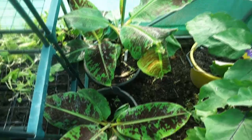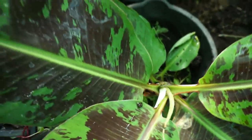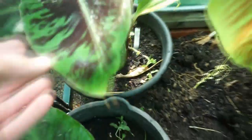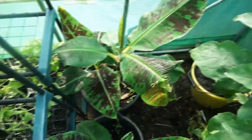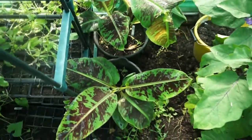So here are some pups I took. So young Dwarf Cavendish plants, they look really beautiful. Look at that lovely pattern on them. In fact, this pup here has actually put up a pup of its own. So you can actually propagate your own supply of banana plants once you have one specimen.